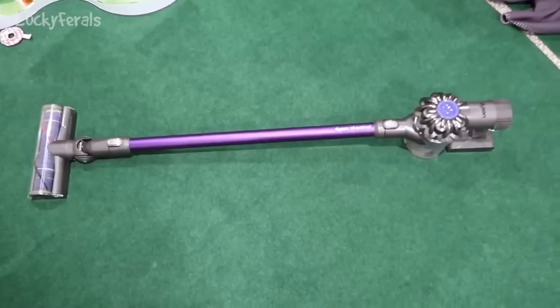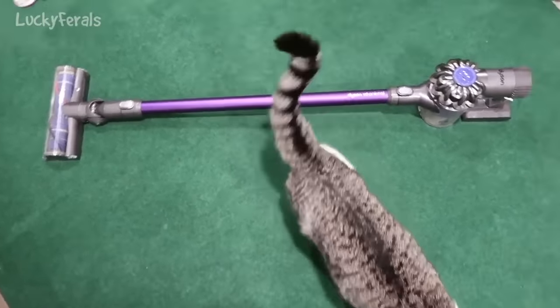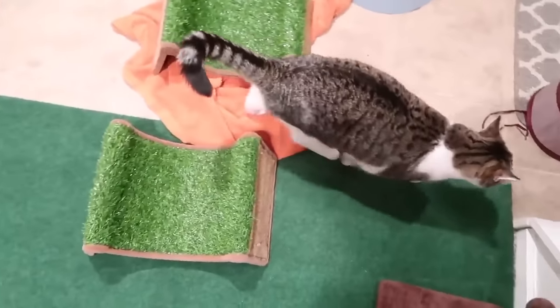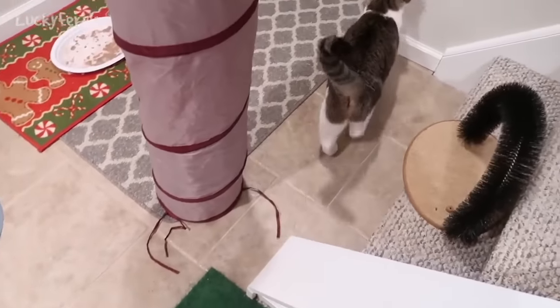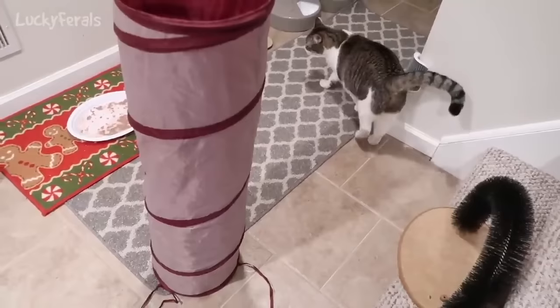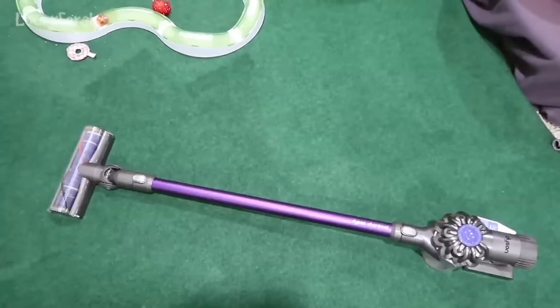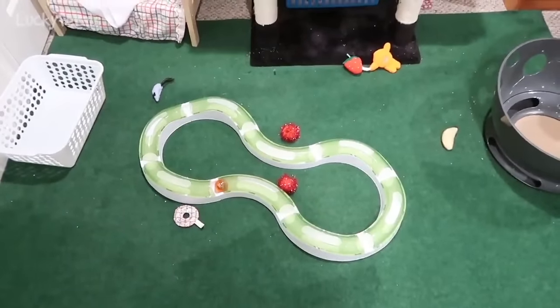It's 10:45 p.m. when I took the vacuum out. I started vacuuming this green rug. And it ends up that Stella is not as afraid of this Dyson vacuum as she was of the other ones. So everywhere I'm vacuuming, she's a few feet away watching me. Look at all of these cat toys. I mean, there's cat toys everywhere.